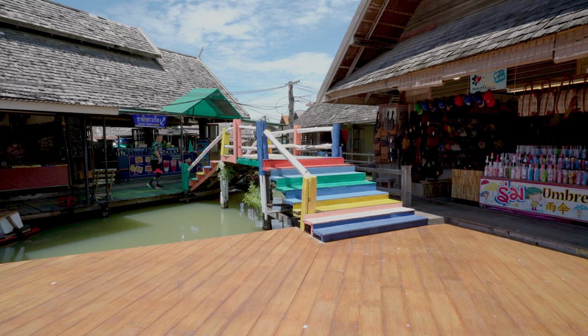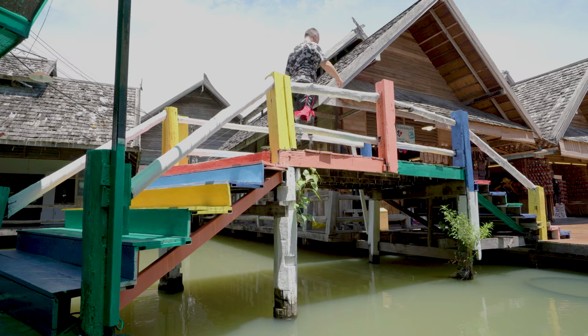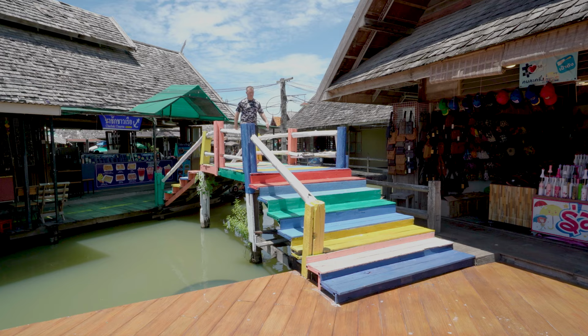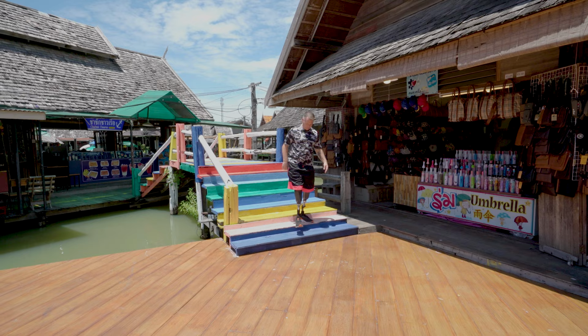That's way too low for me. At least them steps are quite shallow.